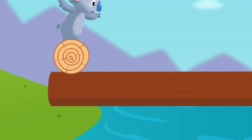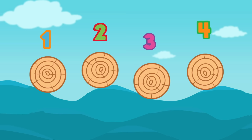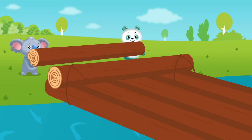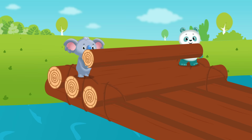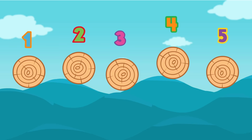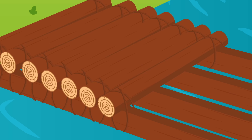The river's running wild, won't you roll the logs down the river to me? Up and down goes four logs, four logs, four logs. Up and down goes four logs, down the river to me. Up and down goes five logs, five logs, five logs. Up and down goes five logs, down the river to me.